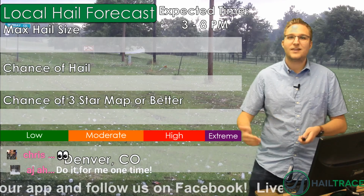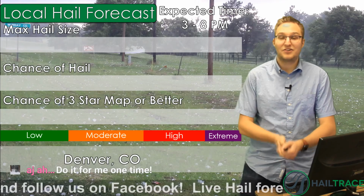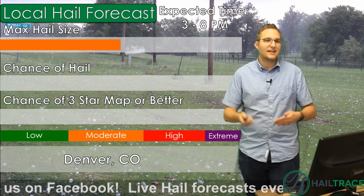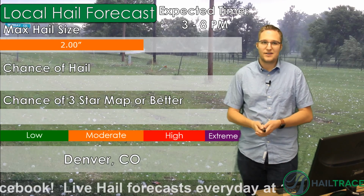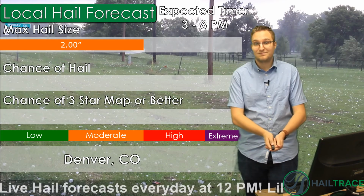So between 3 and 8 p.m., I think some hail will happen. Again, as usual with Denver, the storm's pretty much right off the bat. It's going to happen, and there's a chance we could get some redevelopment, which is why I go all the way till 8 p.m. Up to 2-inch hail maximum unless we get something really crazy.